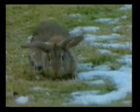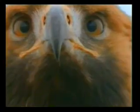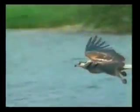While flying at an altitude of 4,300 meters, they can scan an area some 30,000 hectares around them. From 1,500 meters up, they can notice the smallest movement or difference of color so as to locate their prey.